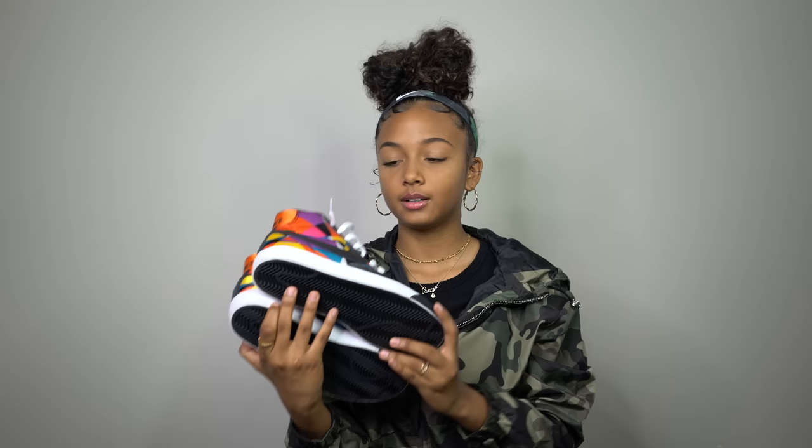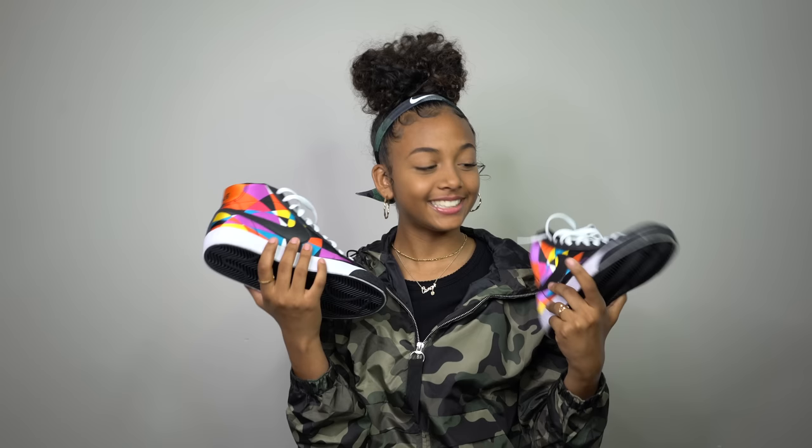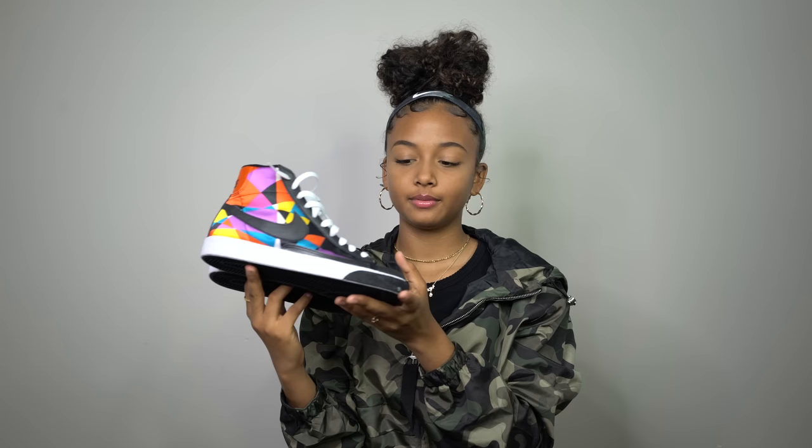I don't wear them that often because I think it's such a dope and cool shoe that the outfit has to be really dope. And not all the time I'm in a dope outfit. So these are very special. They get worn when I have something dope on.